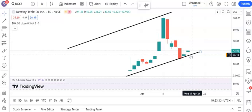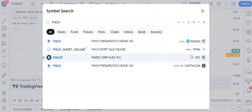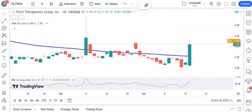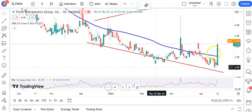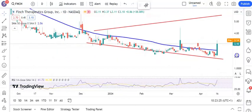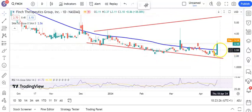Next up, a situation which is new to us and comes in the form of Finch Therapeutics. The situation here is that we've got a broadening triangle, and that's been in place since December. Once again, we're hoping that this is the final break of the 50-day line. That's currently around $2.60, and above that looking for $5.50 by the end of next month.